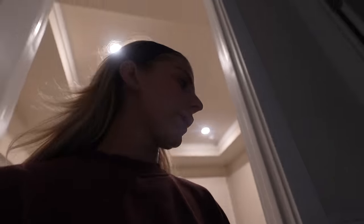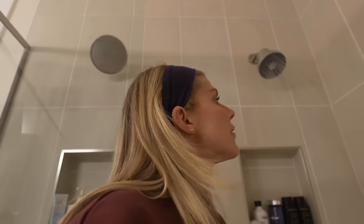Okay, packing is pretty much complete. I just have my last couple things that I will need to pack in the morning, but I'm gonna take a shower and start winding down. It's about 9 o'clock right now, and I gotta be up at 5 at the latest, honestly, because I need to be to the airport at 6. Oh gosh, I might need to wake up even earlier than that.